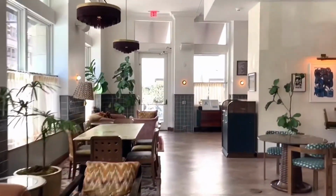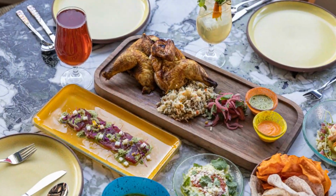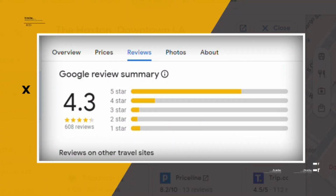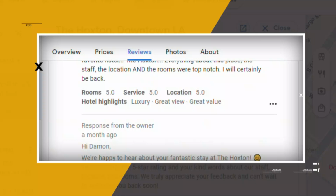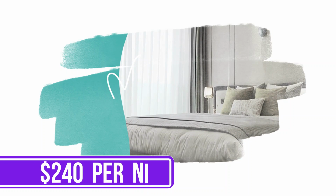Guests can also enjoy an elegant restaurant with a bar, a rooftop pool, and optional breakfast and valet parking for a fee. Google reviews show a 4.3 rating based on 608 reviews, featuring numerous positive comments from satisfied customers. You can book a room for as low as $240 per night.